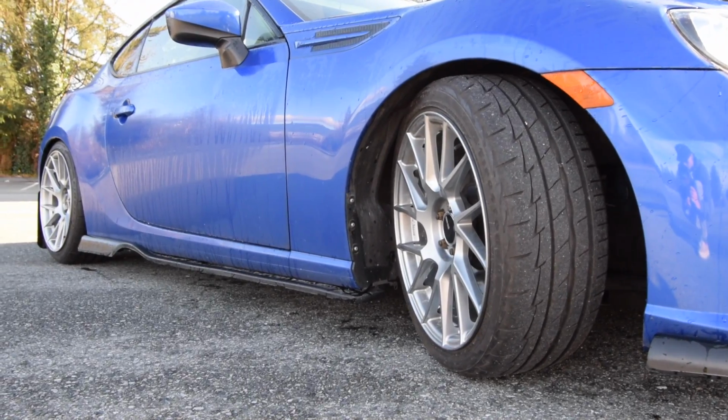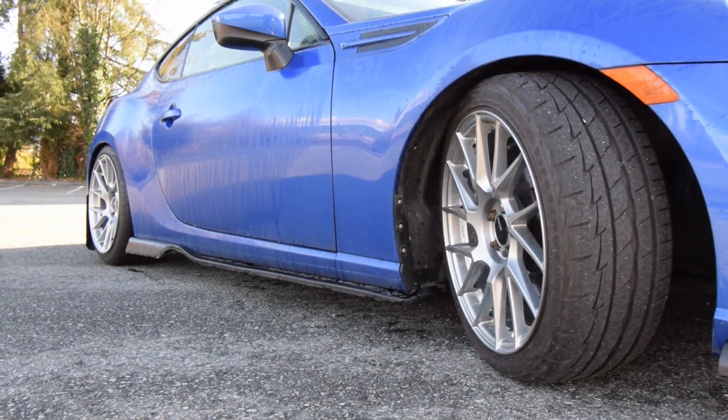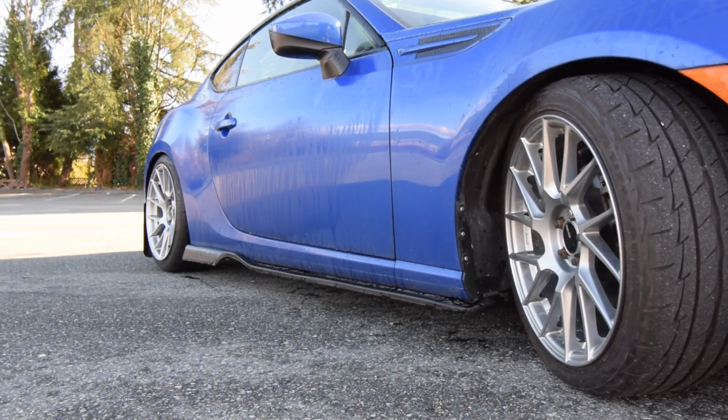In the next month or two, I'm gonna be getting the rear diffuser, so that'll kind of tie up the whole kit together, which will be really, really cool. And I'm just rocking mine black. A lot of people do a color match, which maybe one day I'll get a color match, but for now, I kind of am enjoying the black look.